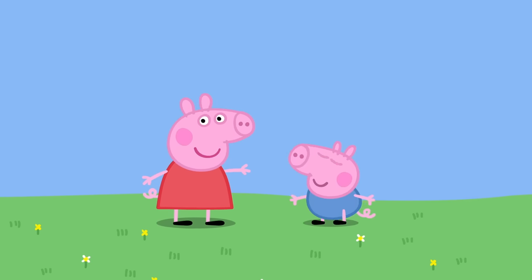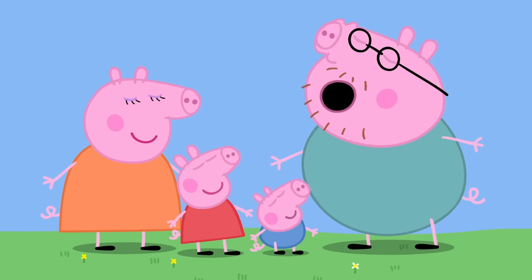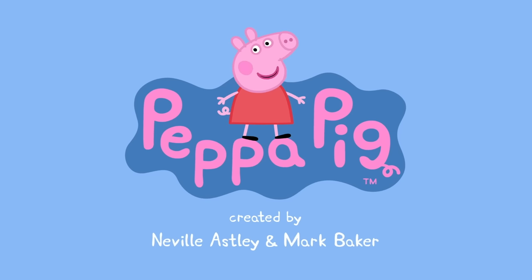Little brother George. This is Mummy Pig. And this is Daddy Pig. Peppa Pig.